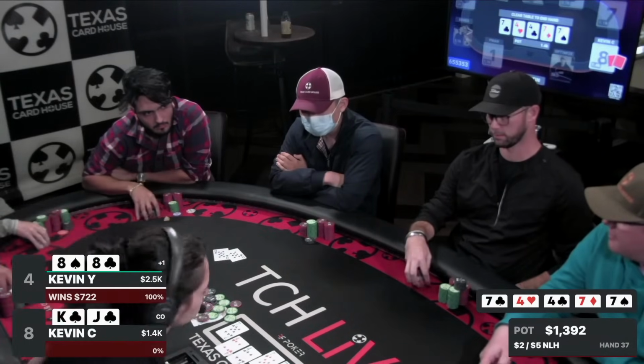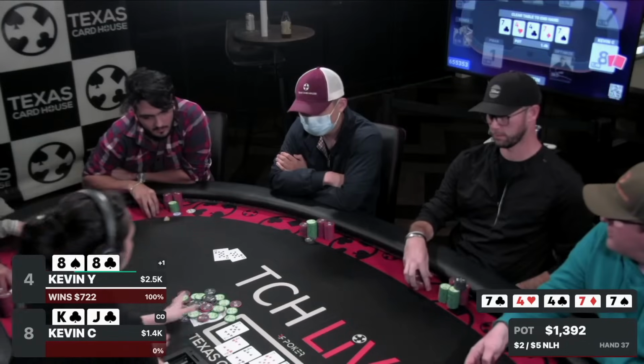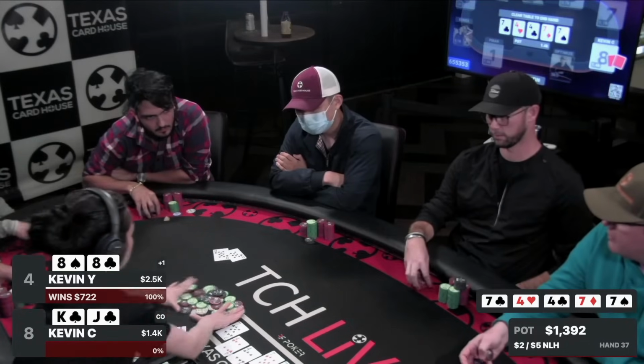Imagine if the pocket 10s were in this pot. I knew it was a nip ball. Nip ball, good calls.